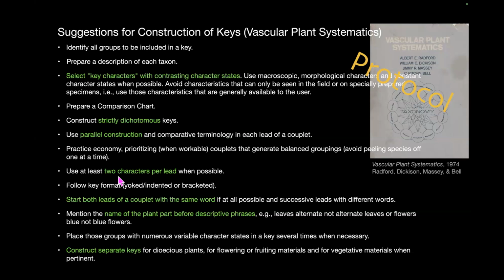They like you to use at least two characters per lead. This becomes awkward because sometimes you've got one good character and then you have to come up with something else that is supportive. You follow a format. We'll look at that. You always start the lead with the same word, like leaf broad versus leaf narrow. You always use the plant part first and then the descriptive phrase after that.